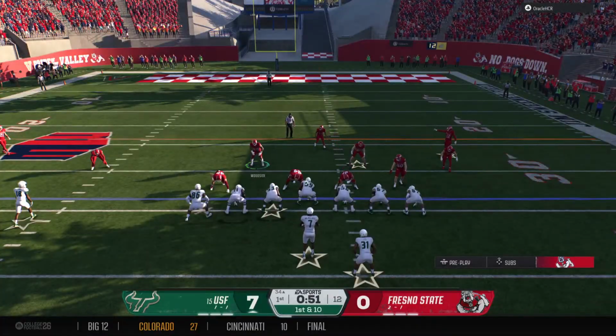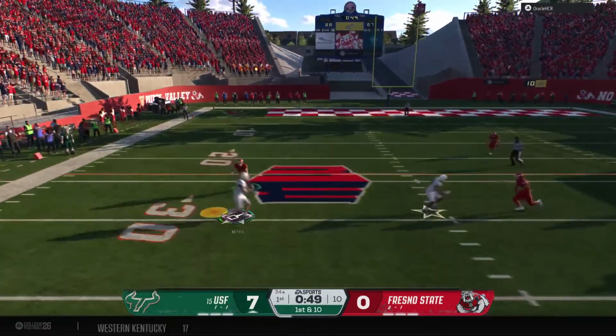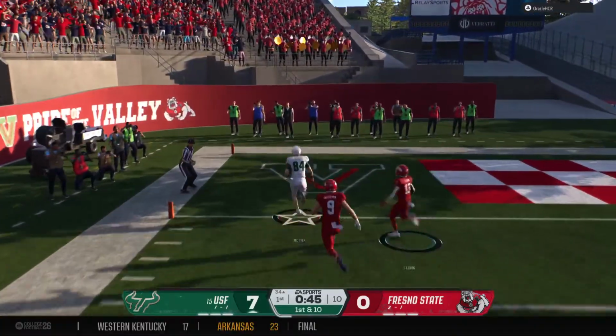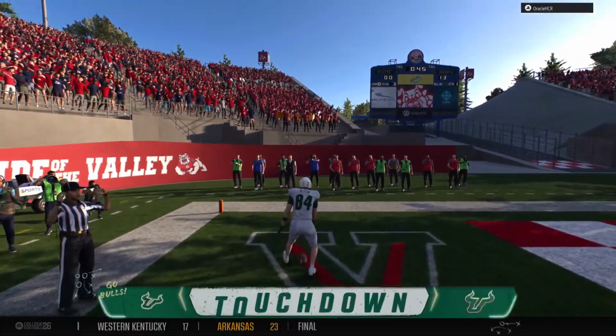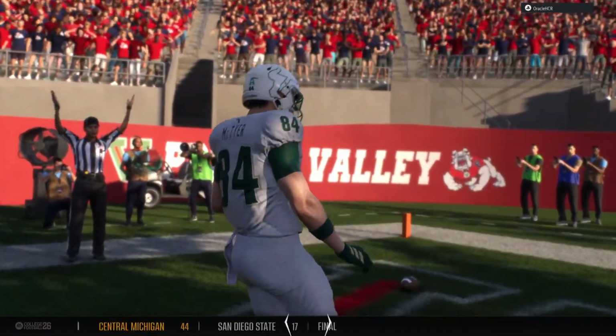Offense taking over now in great field position. Let's see what they can do here from a play calling standpoint. Oh, he's got some space. Touchdown, South Florida. Once he got some room, it was over.